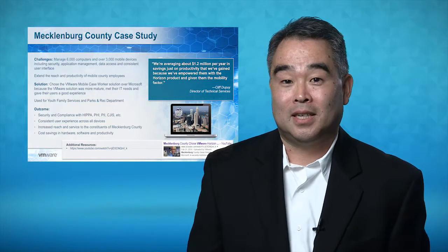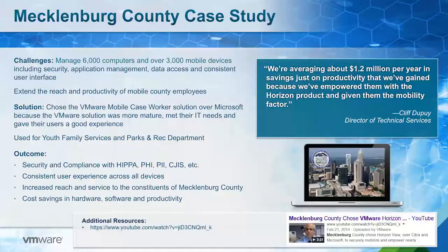Now, let's look at a customer using the Mobile Caseworker Solution. Mecklenburg County, which includes the city of Charlotte, North Carolina, has over 6,000 computers and 3,000 mobile devices to manage. They needed to enable secure mobile access to applications and data to their social services and parks department workers. By leveraging the Mobile Caseworker Solution from VMware, now their caseworkers are more efficient and they also experience tremendous cost savings as well.